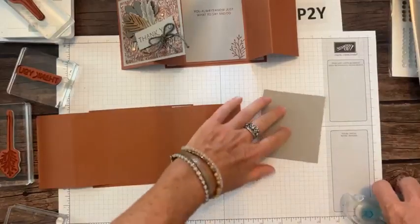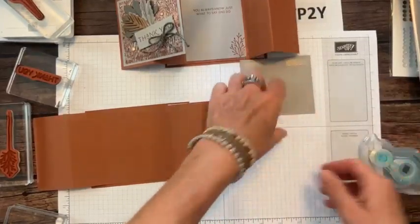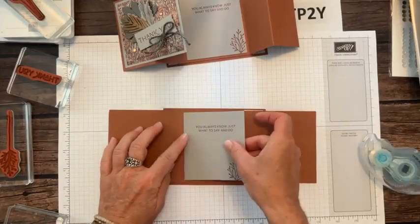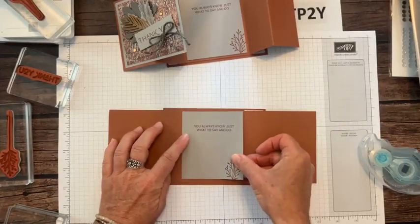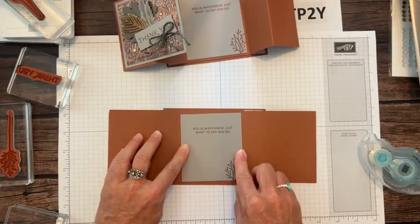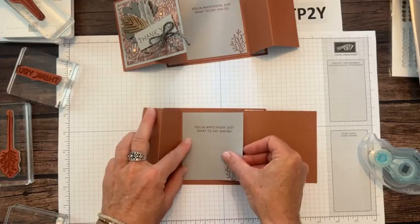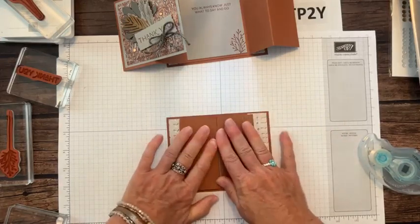Okay, we're going to add this one on the inside right here. Our little sentiment right inside here. Again, we're trying to make sure it's even from side to side there. Boy, I feel like I need a magnifying glass or something, right?